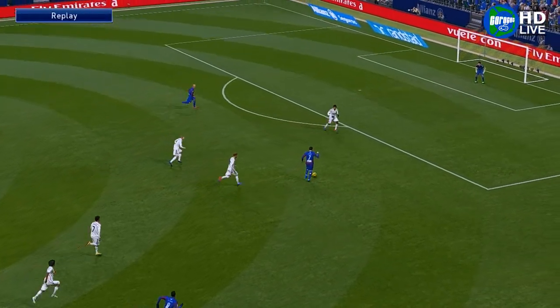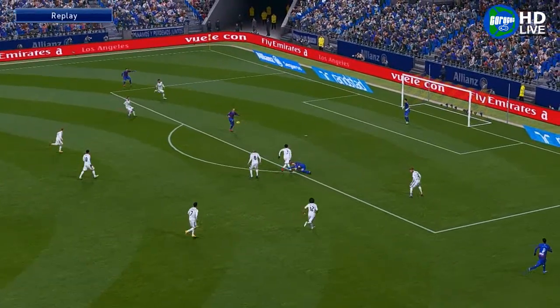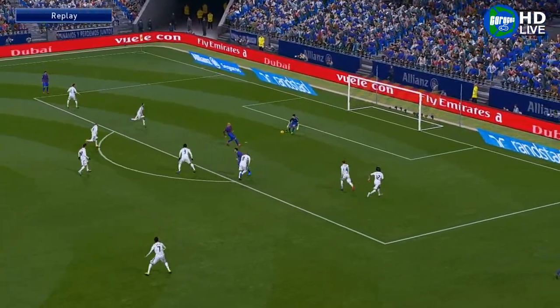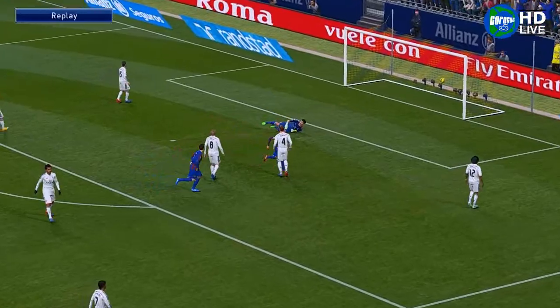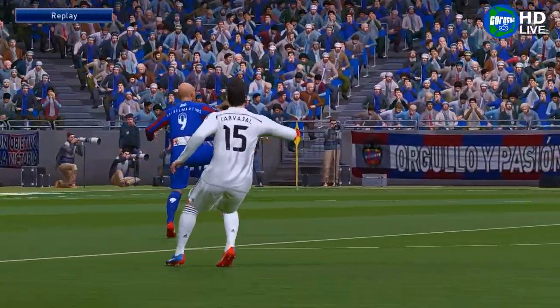It was a great run here by his teammate, the defense. Again, Pepe was there to intervene. He blocked the ball just for a short instance. He still got to Martins, who scored.